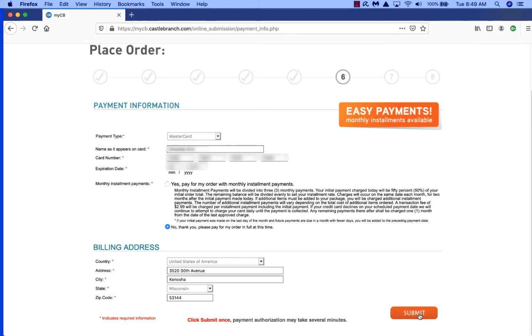The screen is pre-populated with your name. If you're authorized to pay with a credit or debit card that is not in your name, for instance, if you're using your parents' card, type the cardholder's name and address on this screen. Once you've filled in all the payment information, click Submit.